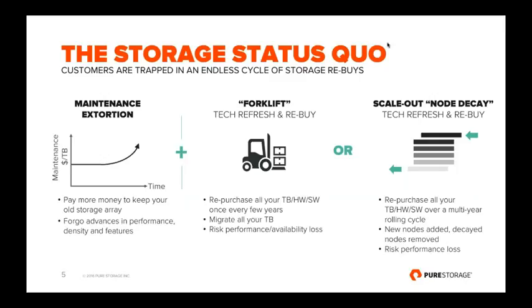Or you have a scale-out environment, which might be software defined storage, could be hardware, but again you're taking out old nodes and putting in new ones, so you are in essence rebuying storage that you already have.